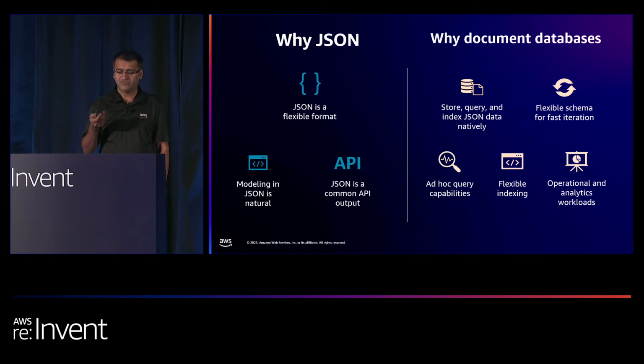Firstly, document databases have a very flexible schema that can be applied to JSON. Document databases allow ad hoc querying. Since you can add fields in the JSON object and your existing applications and queries don't break, they can still work. They provide flexible indexing. So if you look at the document databases, not only do they have a single field index, but you can have multi-field indexes, you can have geospatial, you can have vector indexes, you can have text indexes. So there is a variety of flexible indexing that you can apply on the same document.